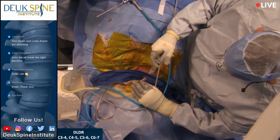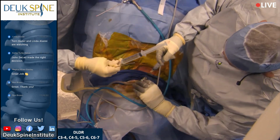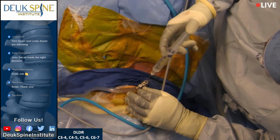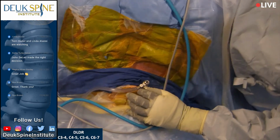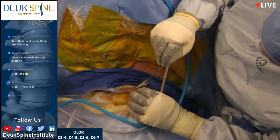All right, we did it. 4 discs. Incredible. Like I said, I've never done 4 with 1 incision. This is a first, but it went really well. I didn't have any problems. The nice thing about his neck being so thick is there's a lot of soft tissues there.